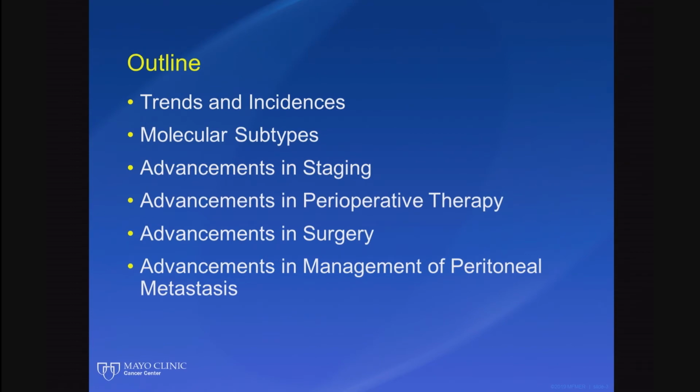My ambitious goal today is to talk about some trends and incidence in gastric cancer. I'll also discuss the molecular subtypes and how they may affect how we treat gastric cancer. Then I want to talk about staging, perioperative therapy, surgery, and the management of peritoneal metastasis. So we'll see if we can get all this done.